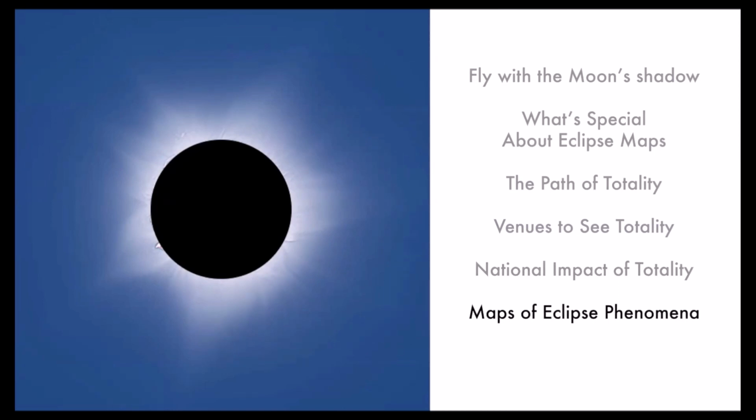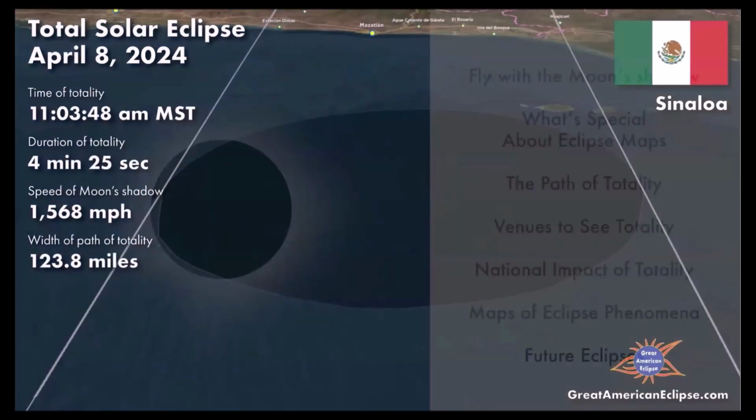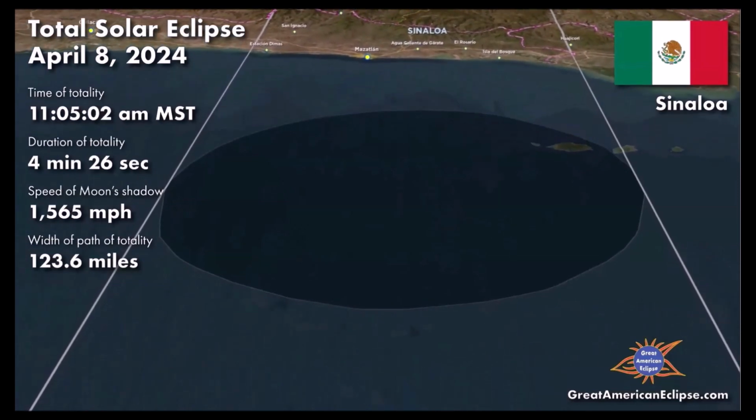Maps of special eclipse phenomena, as I just alluded to, you'll get a world premiere. And then I'll close with a survey of coming eclipses. And so we'll review that.